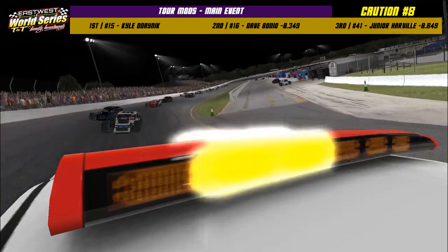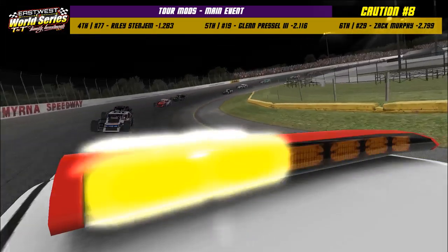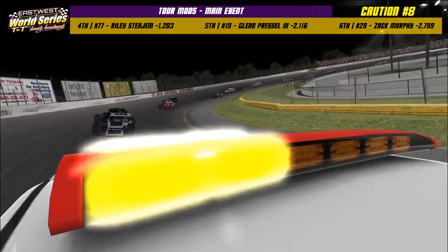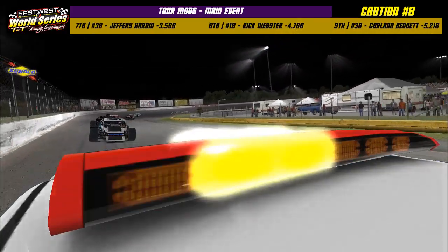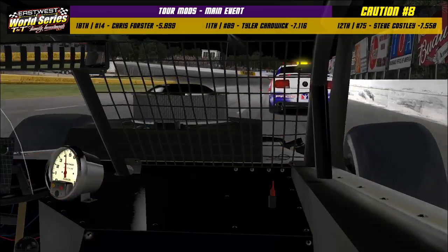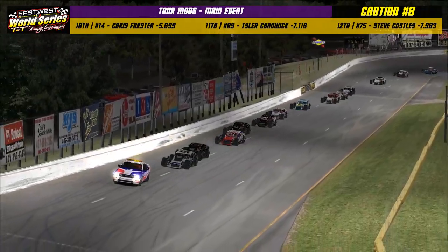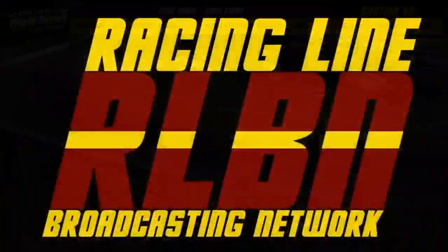So 15 laps to go at the start-finish line. The next time the leaders cross the start-finish line, the closer and closer we get to the end of this event, the closer and closer that Dave Badillo could be worried, because somehow Kyle Danik was in the lead at the time of the caution. I'm gonna actually double check on that. I'm gonna focus on the pace car here.